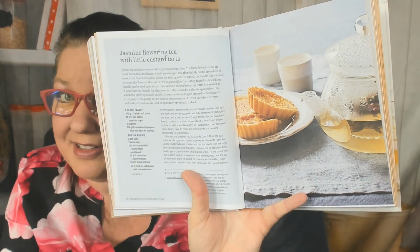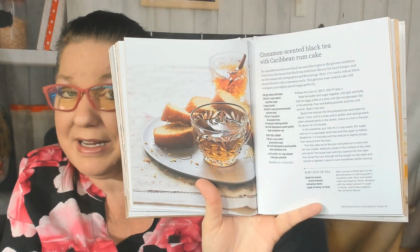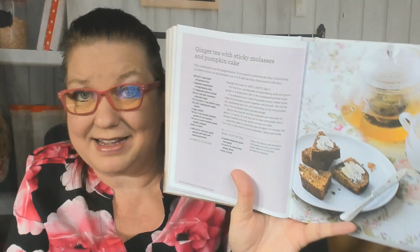Refreshingly different teas. Oh. Jasmine flowering tea with little custard tarts. Cinnamon scented black tea with Caribbean rum cake. Ginger tea with sticky molasses and pumpkin cake. I don't know how to pronounce this one word, so I'm moving on. Okay, afternoon teas. Hopefully decaf, which is what I need right now.